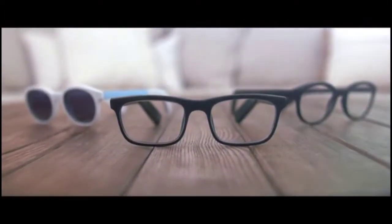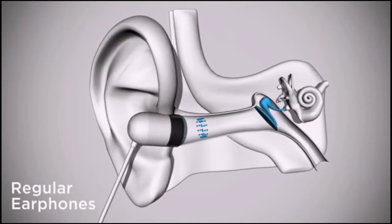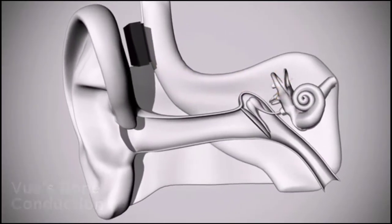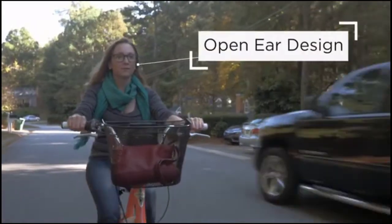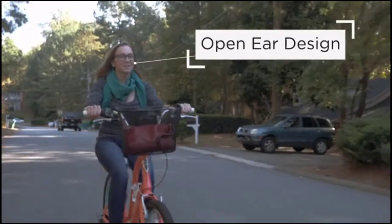Introducing View, the world's first pair of smart glasses that match your lifestyle and your look. Regular earphones transmit sound through the air, but View's bone conduction speakers transmit it through vibrations. Sent directly to your inner ear, only you can hear it. Hi, Judy. Let's get today started. Bone conduction lets you stay aware of your surroundings, even as you enjoy your music.